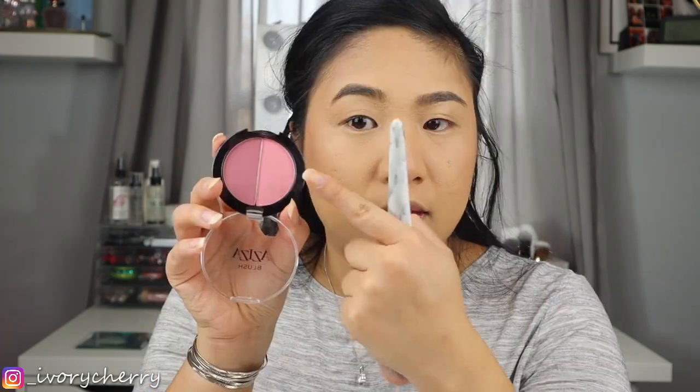For blush, I'm going in with the Aziza Blush. This is from the Dollar Tree. The lighter color looks okay, but it just doesn't last on me. Like, it'll fade in an hour.